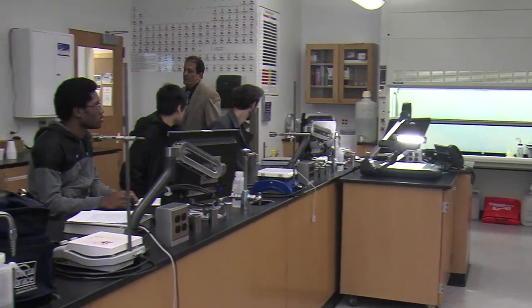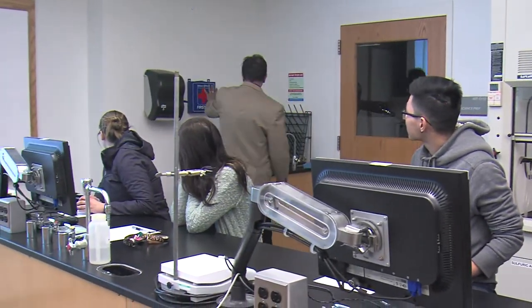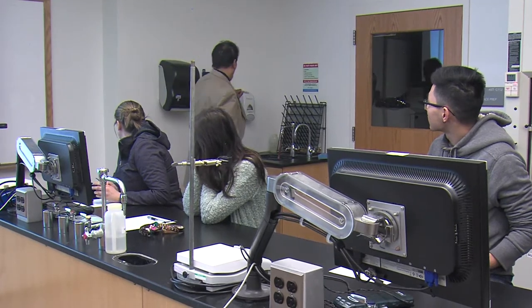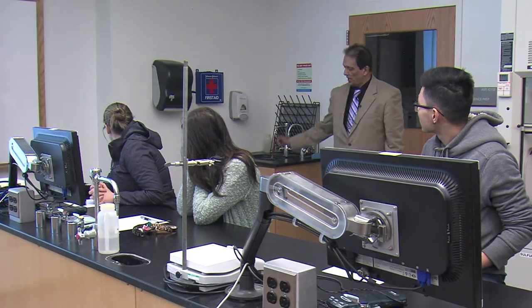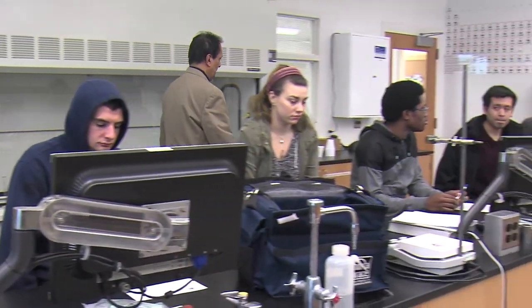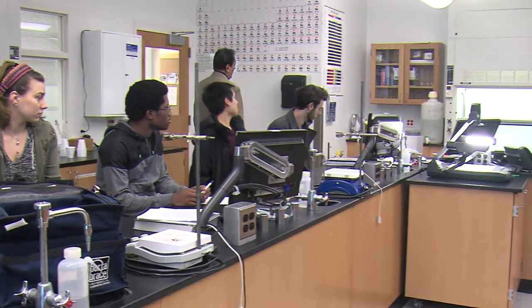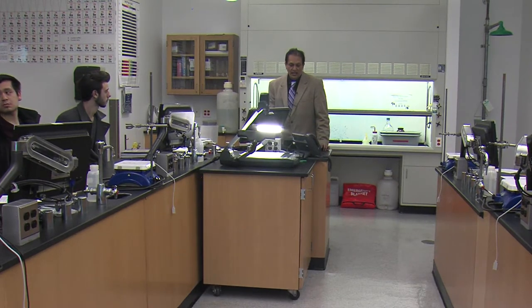As I said, we have a first aid box over here. In case of an emergency, we will use this, okay? We have hand washing soap, and those are some of the safety features of this lab, okay? Any questions so far for me? If there are no questions, then we are done with the safety contract, all right?